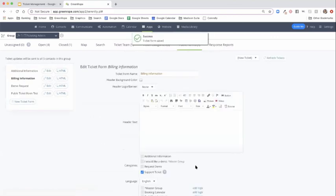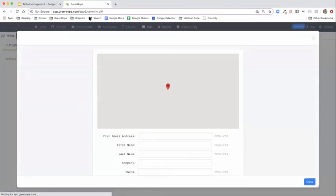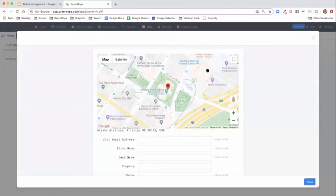So once we save the form, I know we went through a lot of information here, but now you'll see that your new form should be accessible right here through the dropdown. And this is our billing information form that we created. This is where that map that we activated looks like.